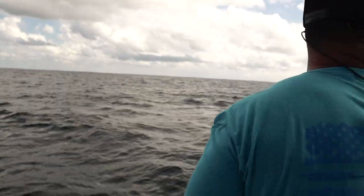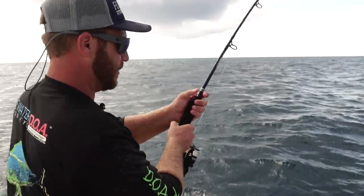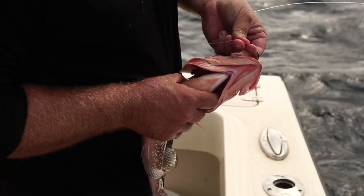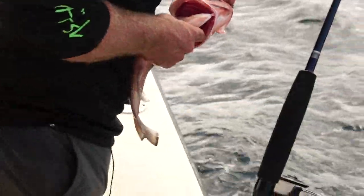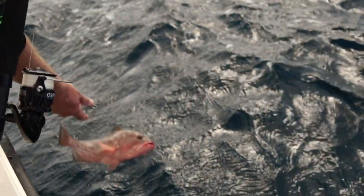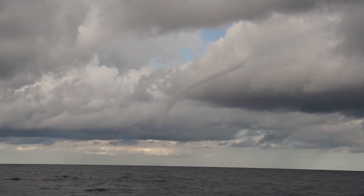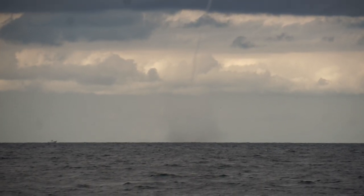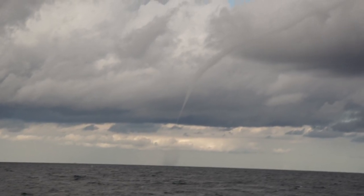Oh, mine popped off. You still on over there? You know it. Little guy. Well done, well done. Just say bait so nice it hooked him twice. All right, I'm on the bottom. Hey, I told you to watch this storm. Look at that water spout forming. That is pretty cool, man. You never know what you're gonna see when you're out here, isn't that right?